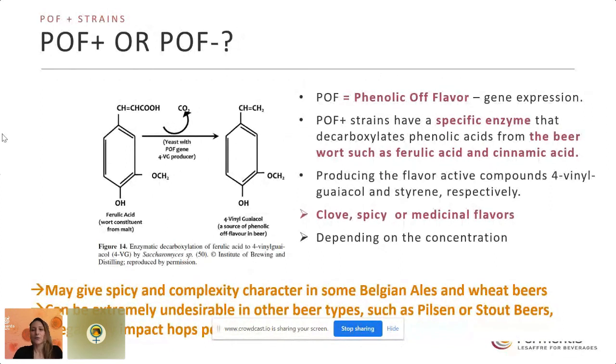And this is going to give you these spicy, clove, medicinal flavor characteristics of certain styles of beers. And of course, it's also depending on the concentration of the ferulic acid in your wort. But the choice of yeast here is going to be key in order to develop these compounds.